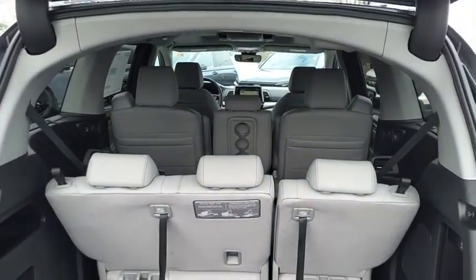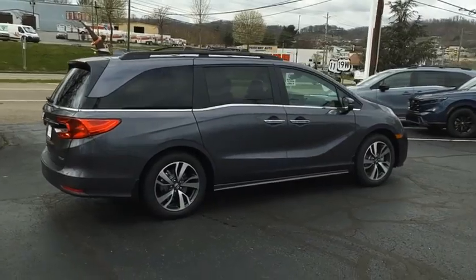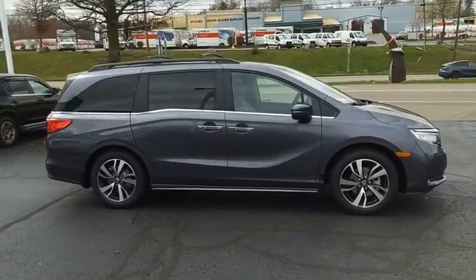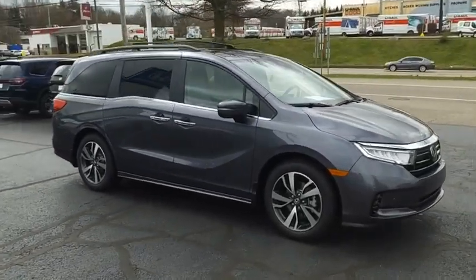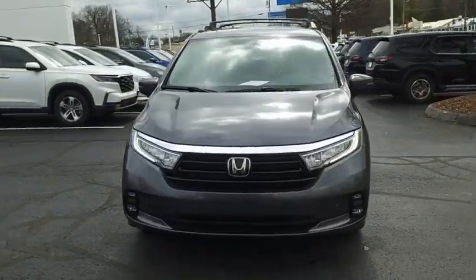The Honda Odyssey is a showcase of distinguished style, captivating technology, and advanced safety features, a must for all families. This isn't just a vehicle, it's an experience. So stop in for a test drive today.